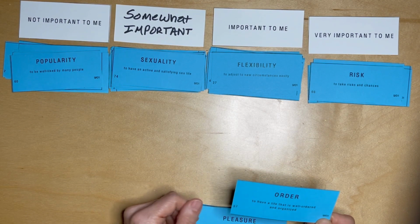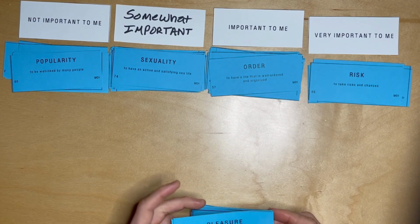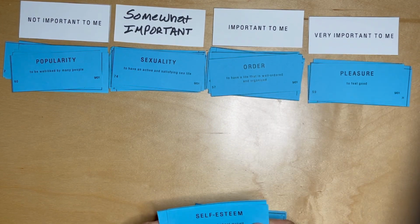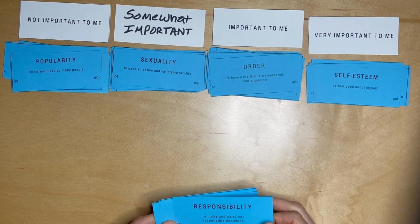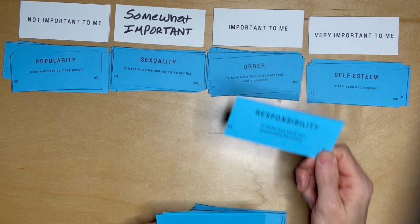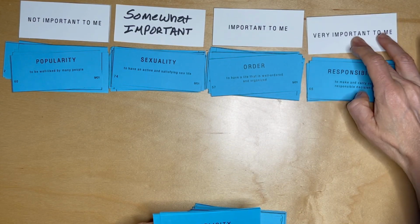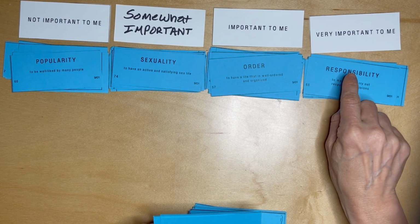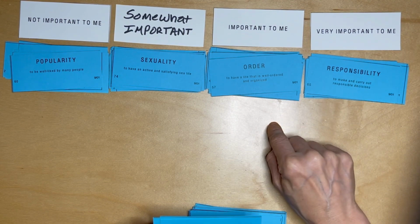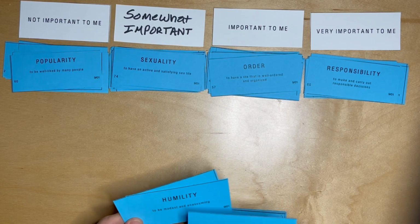Order, to have a life that is well ordered and organized. Yes. Pleasure, to feel good. Yeah, I like feeling good. Self-esteem, to feel good about myself. Yes. Responsibility, to make and carry out responsible decisions. Yes, according to me. Those decisions might not seem responsible according to other people. It's important that I'm acting responsibly according to my views on what responsibility means in that situation.